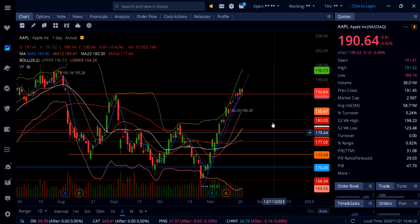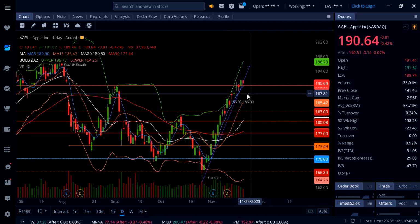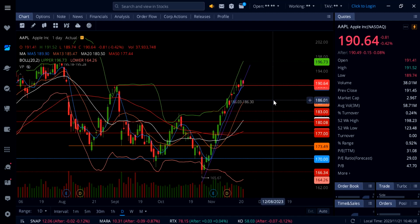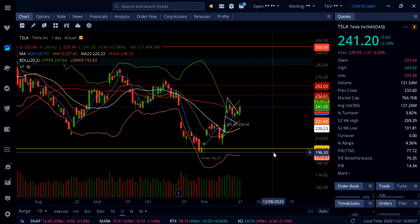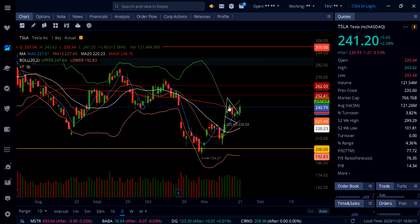Now, if this thing somehow breaks below 190, that is when things will change, and Apple can come down here to 186 to fill this gap all the way down here, and then we also have support down here at 183.